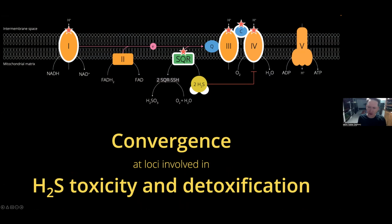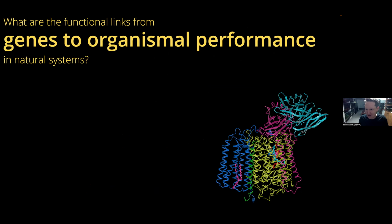So the question, of course, is whether this signal of selection really leads to the predicted phenotypic changes. What are the functional links between the genetic changes we've documented and organismal performance in a relevant ecological context? Because it's easy to look for outliers, and it's easy to weave stories together about how these changes are adaptive, but can we really generate hypotheses about organismal performance based on these genetic changes? And this is something my grad student Nick Bartz really tackled.